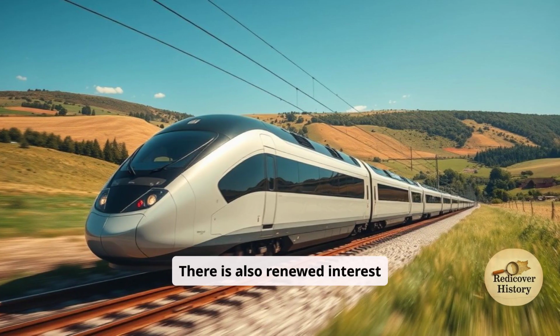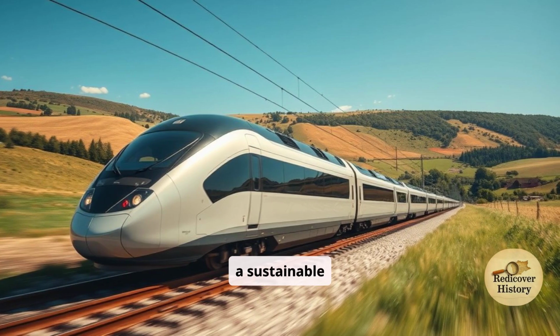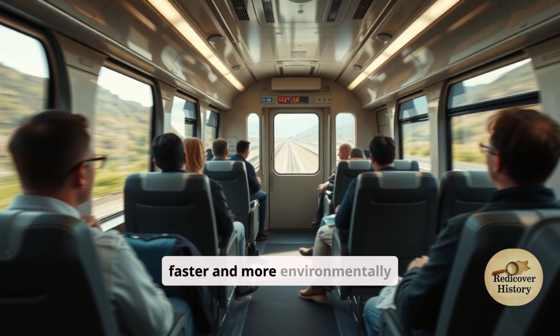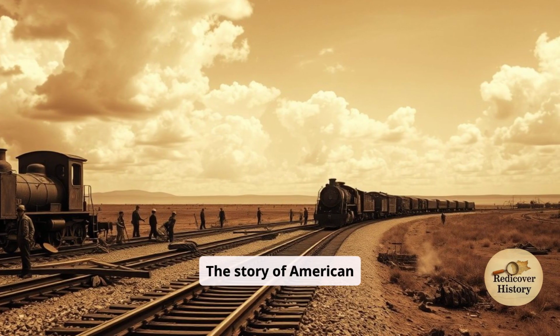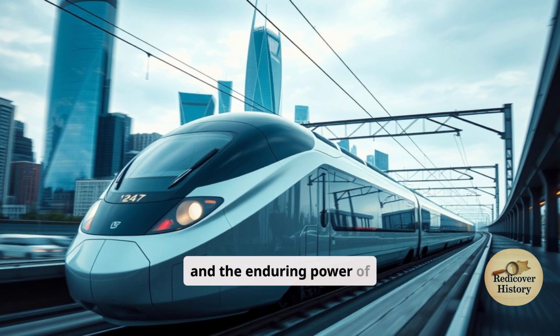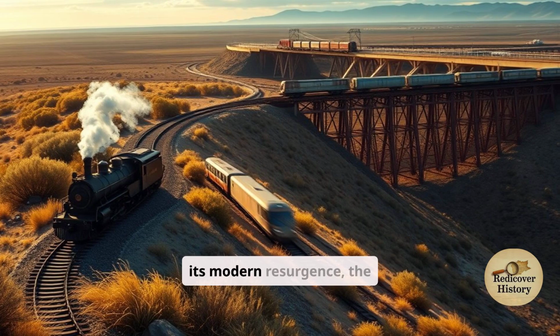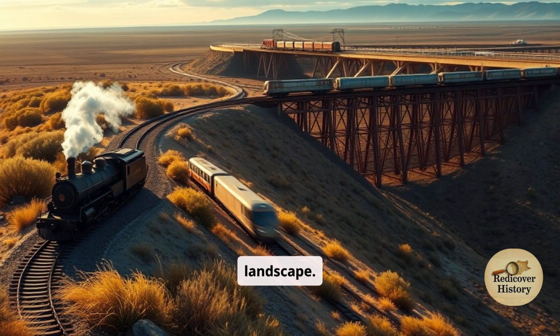There is also renewed interest in passenger rail, particularly high-speed rail, as a sustainable transportation option. High-speed rail offers a faster and more environmentally friendly alternative to air travel. The story of American railroads is a testament to innovation, ambition, and the enduring power of technology. From its humble beginnings to its modern resurgence, the Iron Horse continues to shape the American landscape.